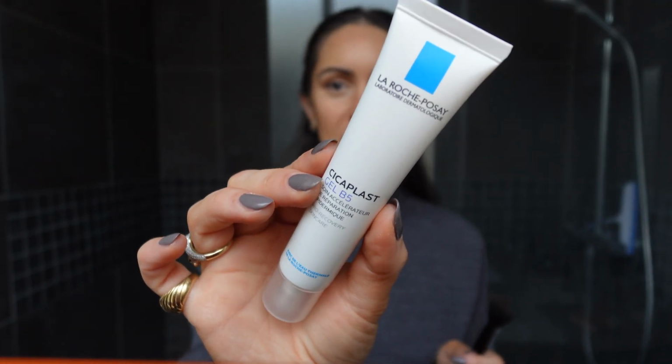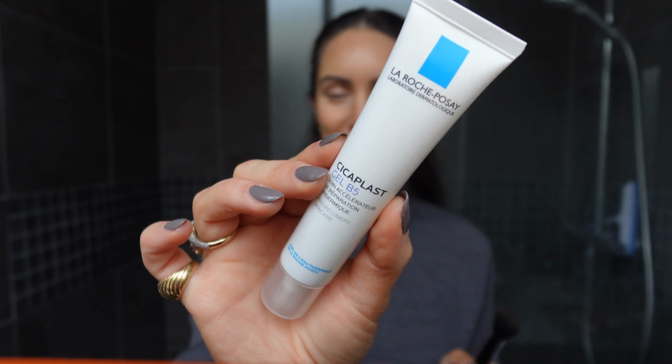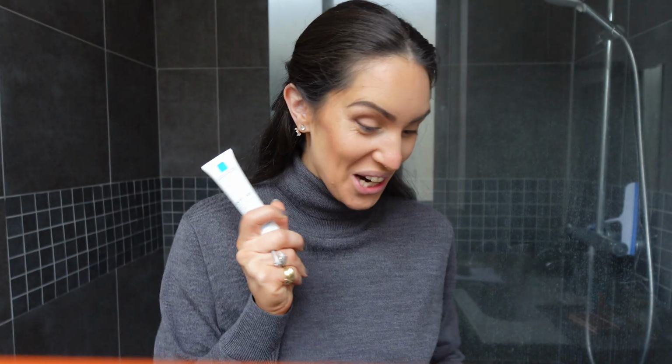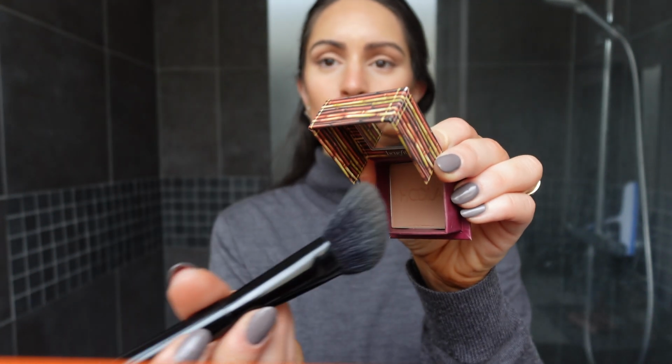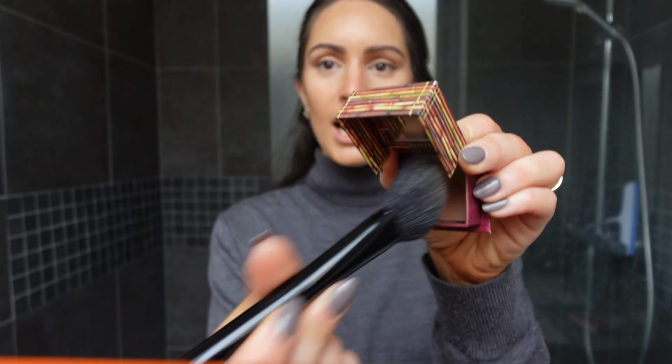This is a nice little secret if you're ever ill and you've been blowing your nose quite a lot. I applied a really thick layer of the Cicaplast cream by La Roche-Posay. And this cured it, because yesterday it was coming out in pieces, like literally chunks. It was terrible.